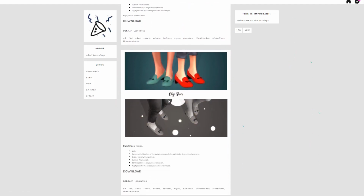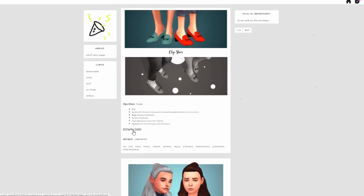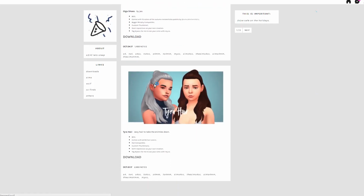This Michael hair, I kind of like it, but not really. I'm not a huge fan. I do like these loafers, so I'm going to grab them. This Tyra hair may be something I have. Maybe it's not. Not really sure. I'm going to go to the next page and just see if there's anything else.